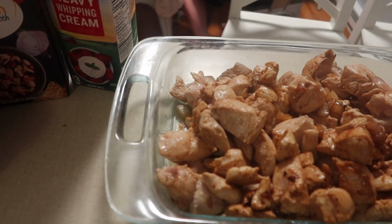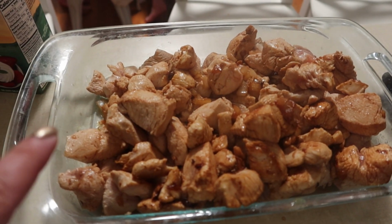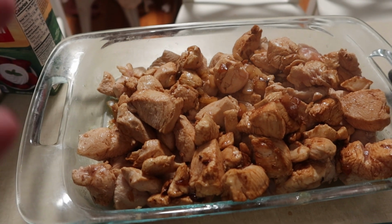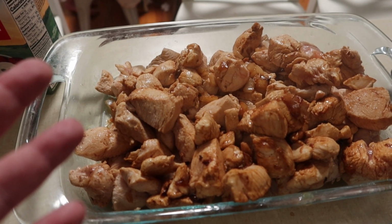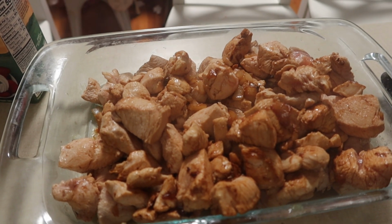All right, so here is all our sauteed chicken and onions. The recipe calls for 3 pounds of chicken breast. I had 4.78 pounds. I just used the whole thing. Okay, we can stretch it. We can add a little more.